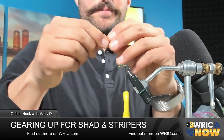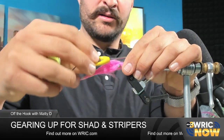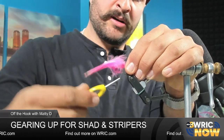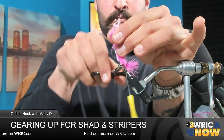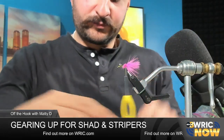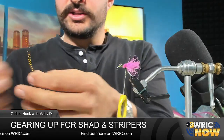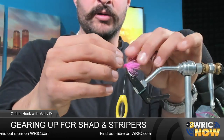and I'm going to put a piece of fluorescent pink marabou, right, like that. And I'm just putting the tip of it, right? I'm going to cut off all of this. So I just do a couple of wraps there. Snip. A little bit of flash. So you're putting flash into the marabou tail. That's right. Just a little bit of flash. It doesn't have to be a lot. A little bit goes a very long way.